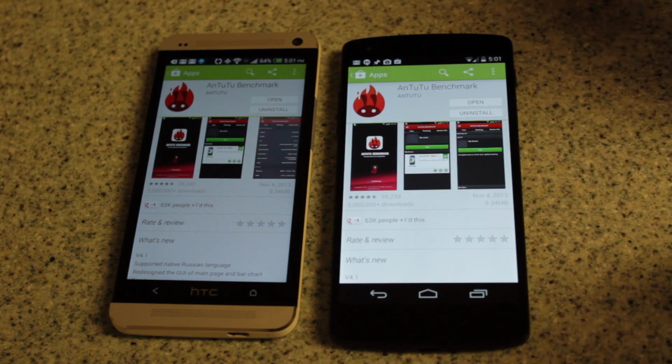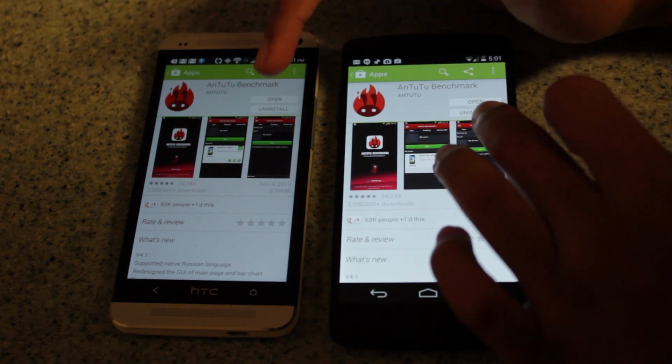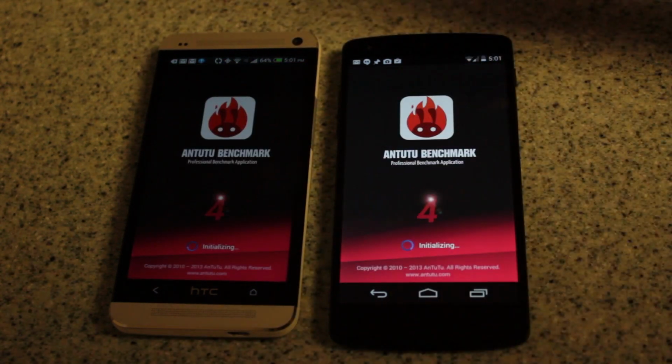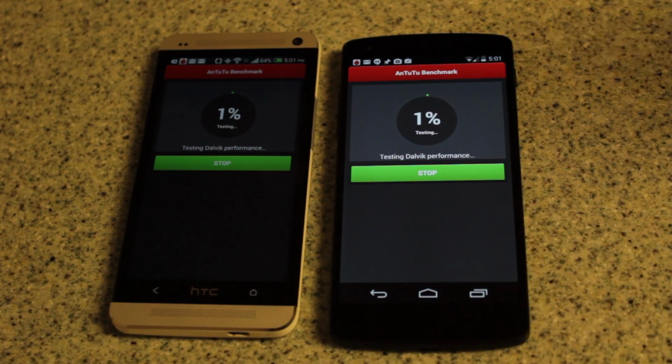Alright, so next on our list is benchmarks. For the first benchmark, we're going to be using the popular Antutu benchmark. They're both updated to the latest version. Let's go to test. So we're going to be doing this benchmark on the popular Antutu benchmark.